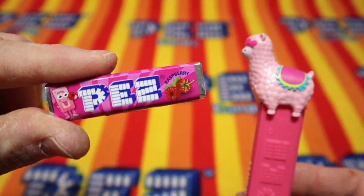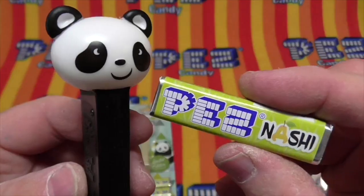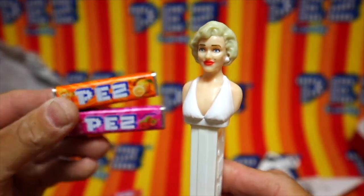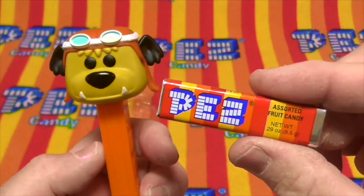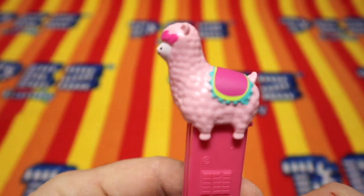Pez, the greatest candy in the world. And a toy you can play with. This little llama.